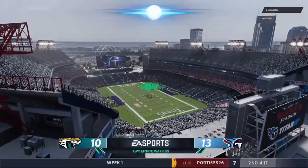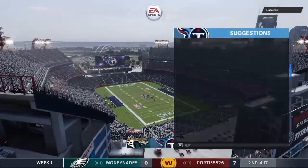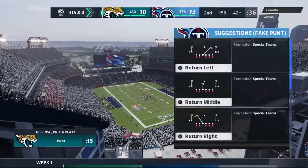And he won't be close to a first down as he runs into a wall right around the line of scrimmage.